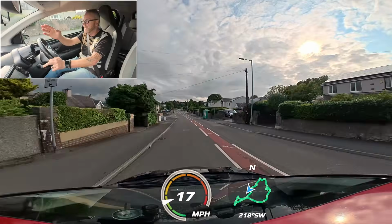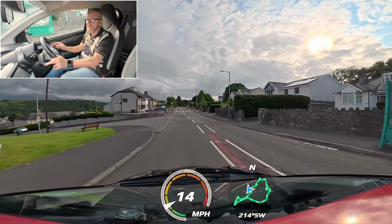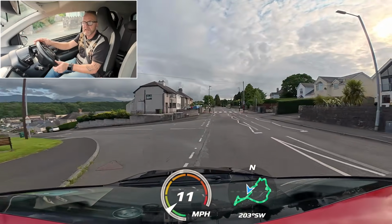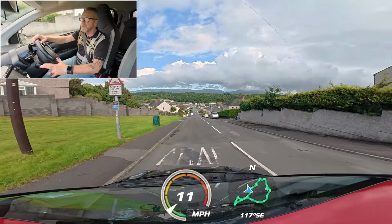Turn left. Scan, scan, scan. Cross the roundabout and take the second exit. Scan, scan. Gently braking round the corner. Oh, we'll do a pull up on the left here.